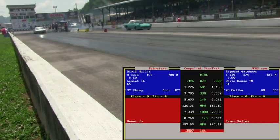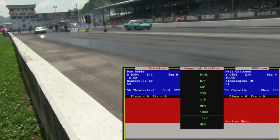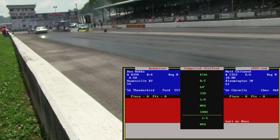So the Zoomy headers out from under the fender wells for Dan Hobbs, left side of the track, from Hawesville, Kentucky. 557 cubic inches of blue oval power, motivating the 56 Thunderbird, left side. He's classified in the B gas category alongside Matt Chitwood, the E-gasser out of Bloomington, Indiana. 66 Chevelle, trying to run a 10 flat over here on the right side.